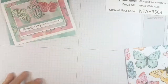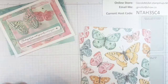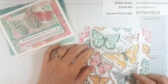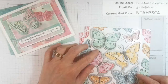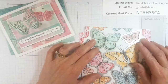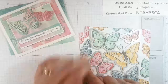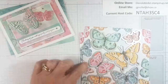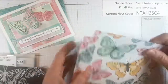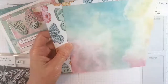But I want to show you this pattern in the designer paper, because you cut it out with the dies. Look at this. Fits absolutely perfectly. Look at that. And then it cuts out all the full ones in the middle, but you still have all these extra ones around the outside to fussy cut around and use as decoration on your cards. So there's that on one side of that sheet, and then this gorgeous pattern on the other.